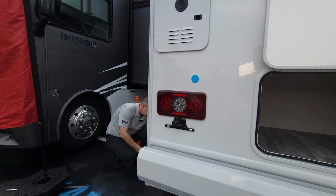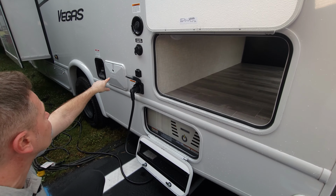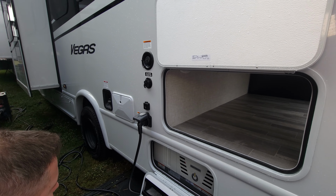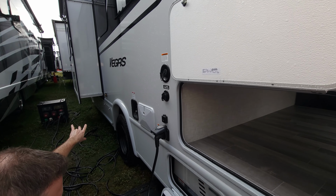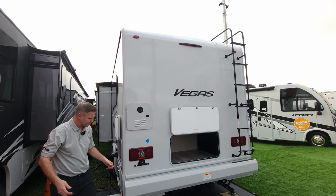I guess while I'm back here, Tom, let's talk about some of the connections over here. We have a 4,000 watt gas generator. This is gonna be a 30 amp coach. You have your exterior shower over here. You have your city water connection, your tank flush, cable hookup. Everything you need is right here, and your black tank, gray tank gonna be up that way a little bit that I can't access because of power supplies and all that here at the Florida show, but that's okay.